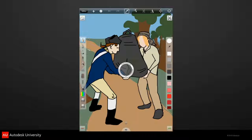This is one panel of what will be a comic strip using Pixlr, which is another program Autodesk has available. Then kids will be able to put in their conversations and tell their story through a comic book. Then they can also do some writing.